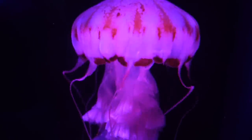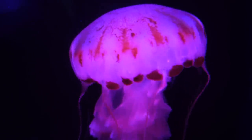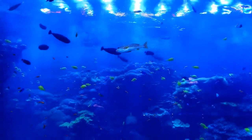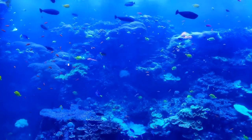Okay, jellyfish are cool and all, but just down the hall from there, a humongous, gigantic reef tank. It goes over your head a little bit, and has waves that come down that you can watch spilling above you. They're timed to music, which I actually didn't even notice because I was still just so in the moment, but it was a really cool tank.